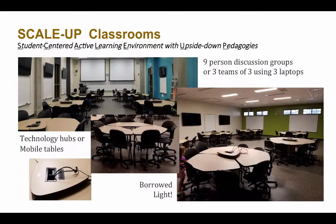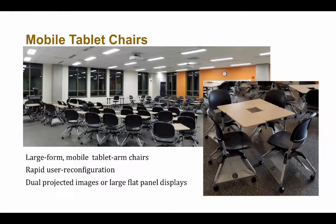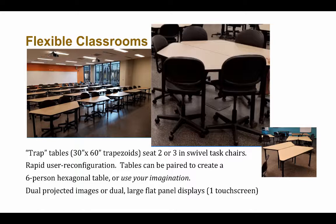The scale-up classrooms, I think once again, these are movable. These are movable tables. And the mobile tablet armchairs are ones that, there's another picture. The flexible classrooms where the tables can be moved and made into different configurations.